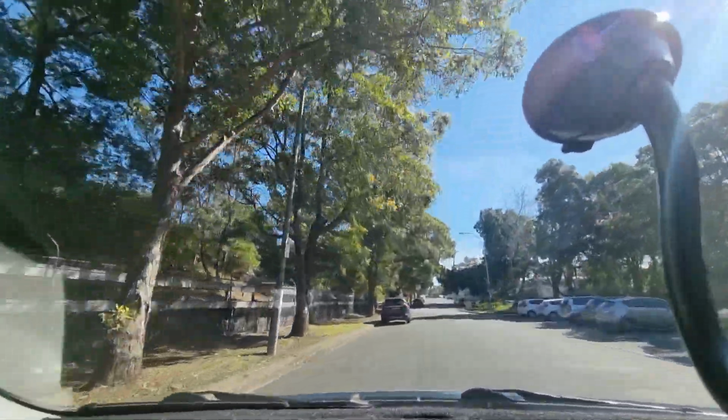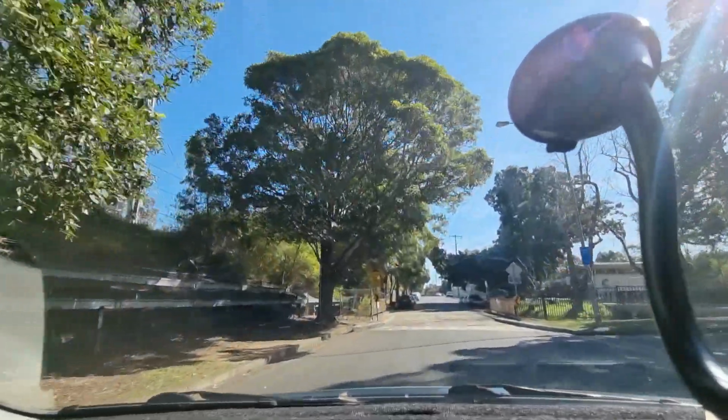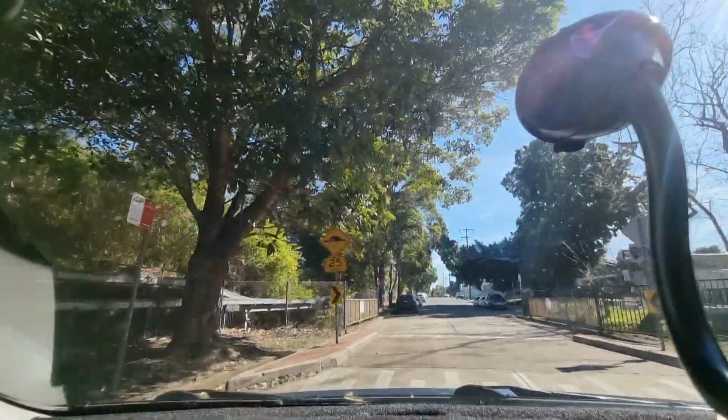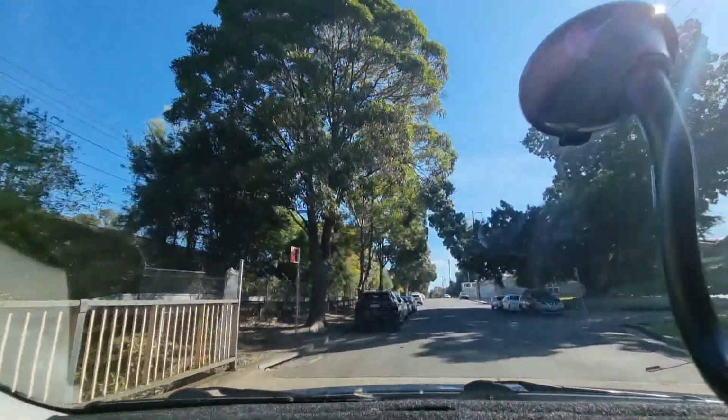Now up ahead I can see a speed hump. So look with your mirror, you slightly press the brake. Make sure the speed is less than 25 kilometers, guys. Then you slowly go. Once you are off from the speed hump, then you slowly speed up.